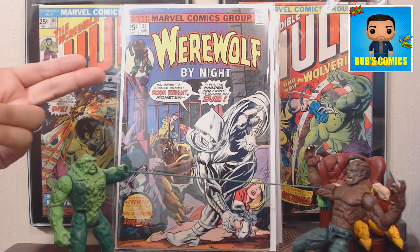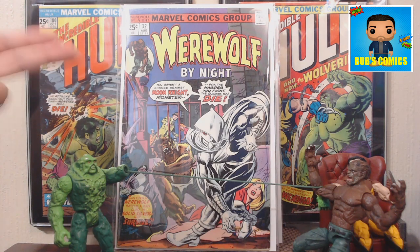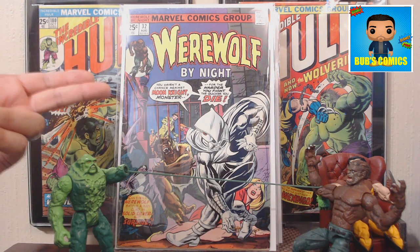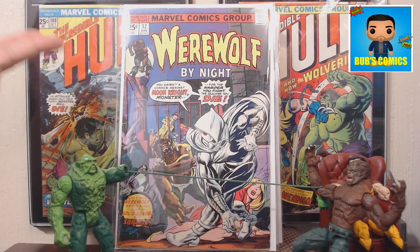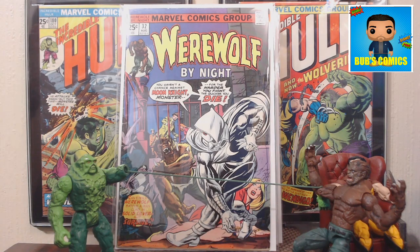I would much rather have Werewolf by Night 32 than, for the same price that I could pay for, say, we talked about in the No Faces chat the other night, the Wolverine 145, I think it is, which is a Nabisco giveaway comic, a mail-away comic. I want that one too, but it costs like $300, and for the same $300, you can get a decent copy of Werewolf by Night. So I really have a hard time spending the money on the variants.